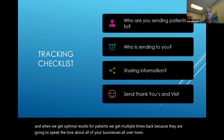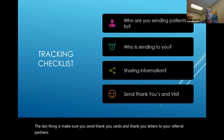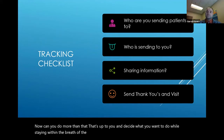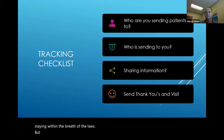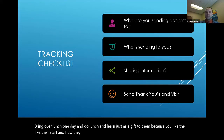The last thing is make sure you send thank you cards and thank you letters to your referral partners. I know there's a lot of stuff that we can't do, but a simple thank you does do a lot. Can you do more than that? That's up to you to decide what you want to do while staying within the breadth of the laws. But beyond that, do a clinic visit. Bring over lunch one day and do a lunch and learn just as a gift to them because you like their staff and how they're working. Very simple thing to do to reciprocate what they're doing for you.